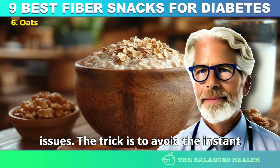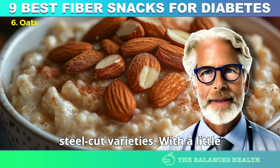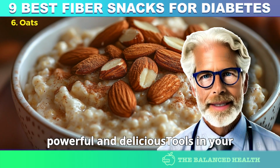The trick is to avoid the instant oatmeal packets loaded with sugar and opt instead for plain rolled oats or steel-cut varieties. With a little planning, oats can become one of the most powerful and delicious tools in your diabetes management plan.